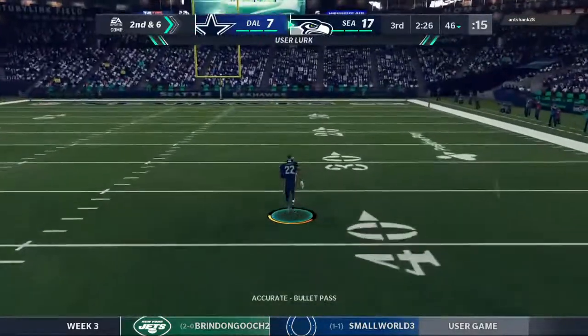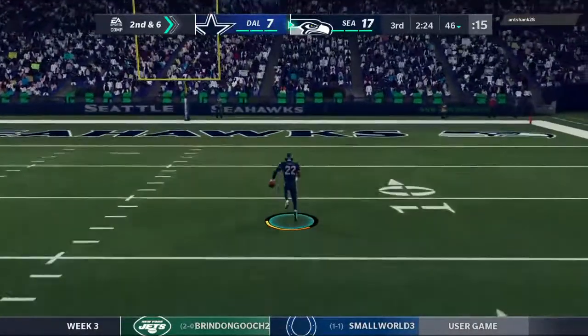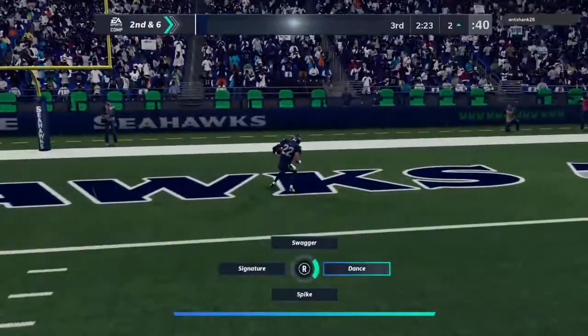And Prescott, his 3rd interception. It's Quentin Dunbar with a pick. And he will take this one home.